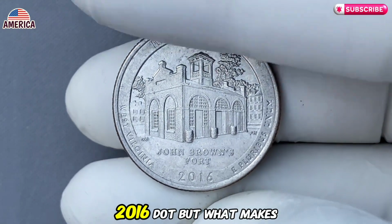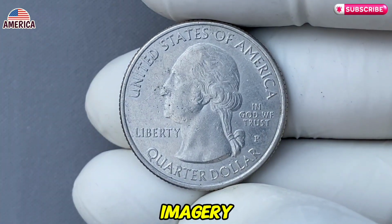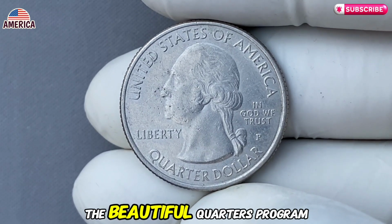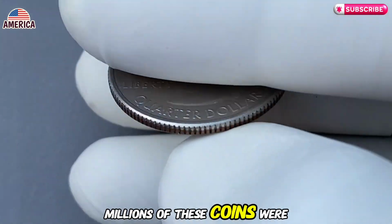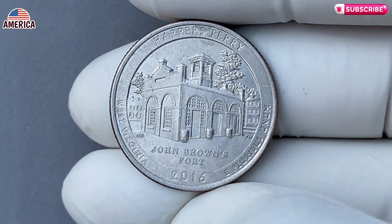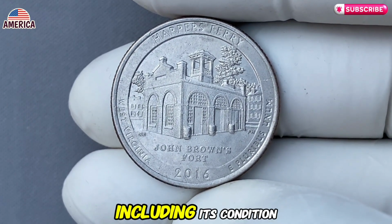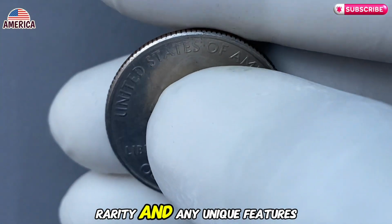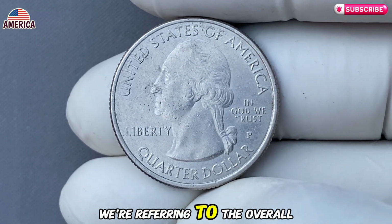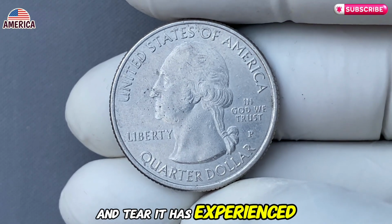But what makes this coin truly interesting is not just the powerful imagery, it's what lies beneath the surface. As part of the America the Beautiful Quarters program, millions of these coins were minted. However, not all of them are worth the same. Like with any coin, its value is determined by several factors, including its condition, rarity, and any unique features it might have. When we talk about coin condition, we're referring to the overall state of the coin, from its appearance to the amount of wear and tear it has experienced.